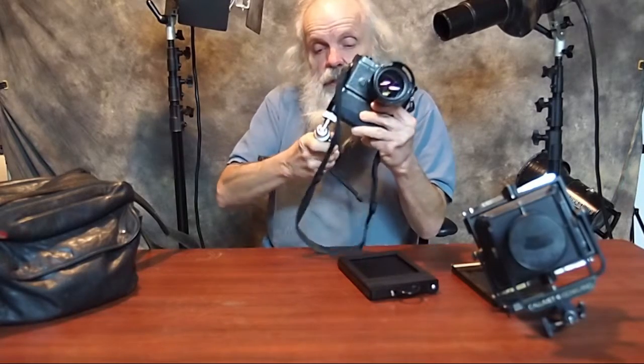With these cameras, there's no autofocus, there's no zoom. You do everything manually, and I'm going to show you how to develop the film too.